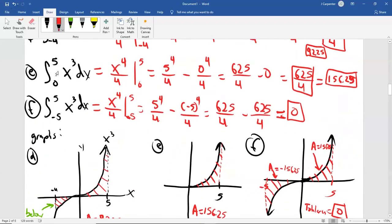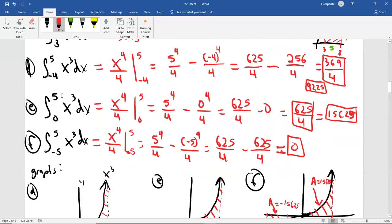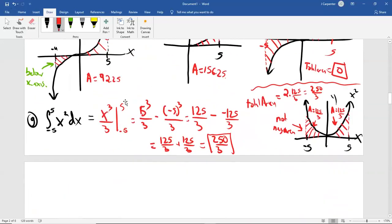Or if you're dealing with something that's cubic, which would be an odd function where the left side is the opposite of the right side in terms of height, then as long as they're symmetric, you can just say they're going to cancel each other out. But if they're not symmetric, if they're going from -4 to 5, just because you have a symmetric type of function doesn't mean you get some type of symmetric-based answer. It's only when these are opposites of each other, like in example F, when it can zero out, or in example G, where it can double out.